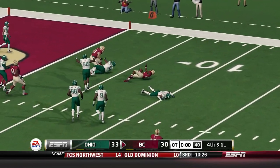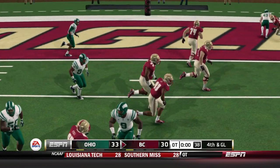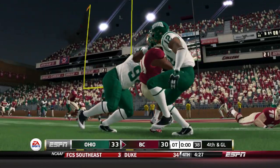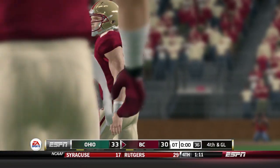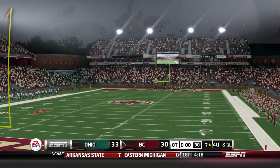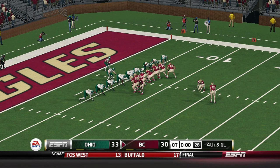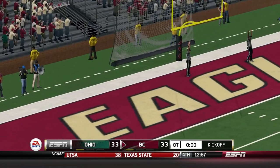Fires out quickly to the tailback. And they make the stop at about the 7-yard line. Takes him down for a loss behind the line at the 7-yard line. That brings up fourth and goal. So the kicker comes on and tries to send this to another overtime. He gets it up, and the field goal is good.